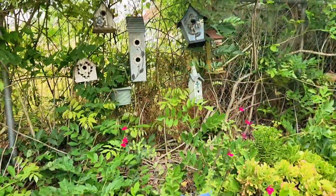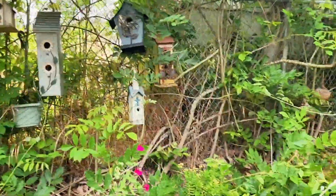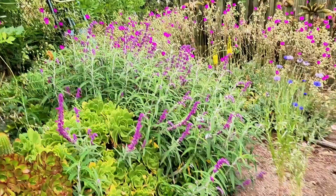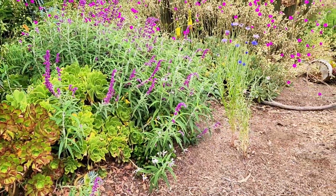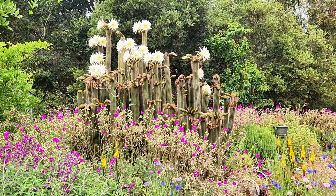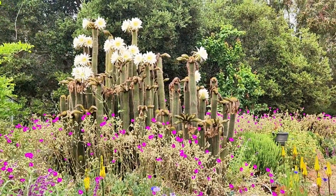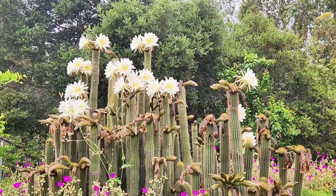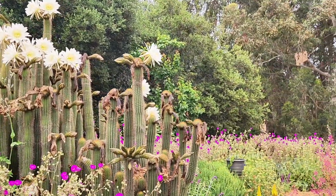And the birdhouses are looking lovely still against the fence. Hidden in there because the wisteria is growing like a weed. I'm going to have to get in there and chop that back because it's just overgrowing. And look at this. Oh my gosh. This torch cactus. Oh, wow. Those blooms are amazing.